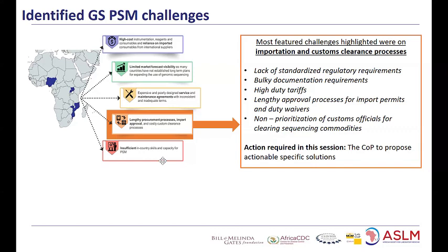Several factors have contributed to these complexities, including the non-standardized regulatory requirements across various African countries, and the extensive documentation requirements for import permits and tax waivers, which often lead to inaccurate or incomplete applications. We also talk about high tax tariffs that drive the application for these waivers. And of course, the very lengthy approval processes by the regulatory authority or the revenue authority in approving these waivers, which then contribute to further delay in shipments. Additionally, there is very limited awareness among customs officials about the nature and public health importance of these sequencing commodities, which has resulted in low prioritization for the customs clearance of these commodities. And this has further increased the delivery lead times for laboratories.